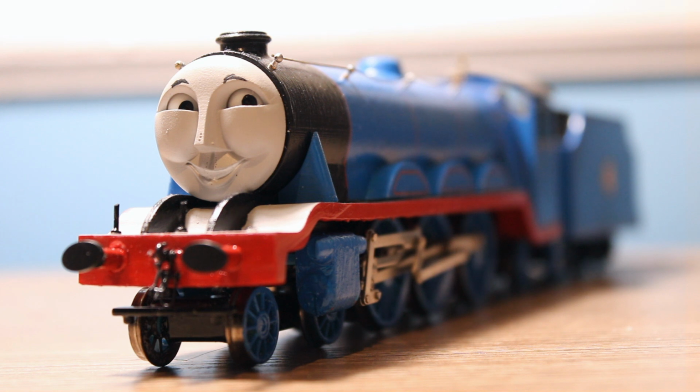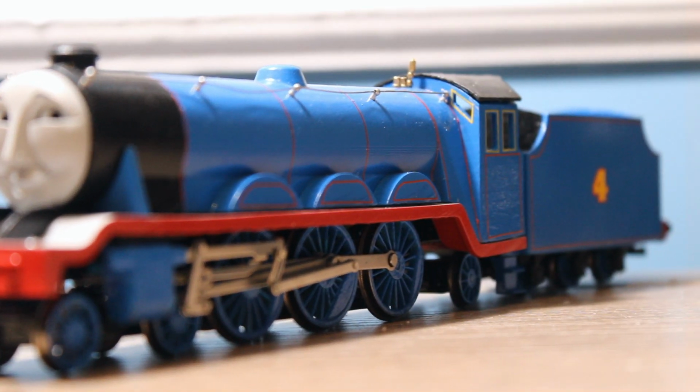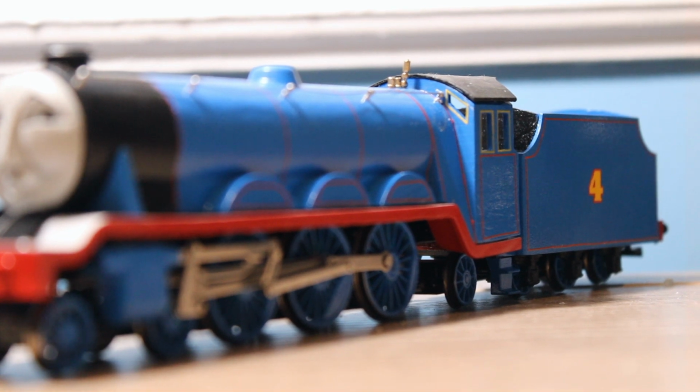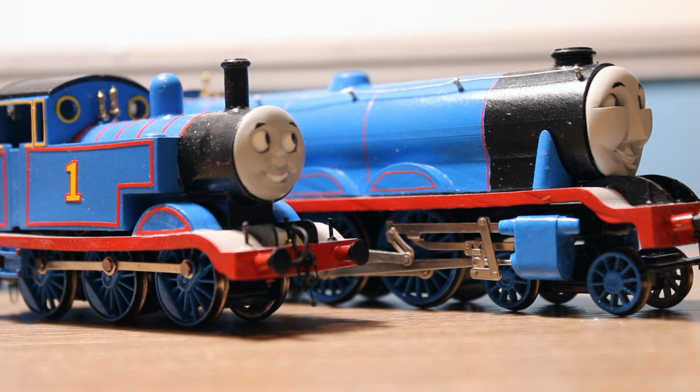Gordon was one of the earlier customs I did. He was done before I had a 3D printer, so I had Noah print Gordon as it was his body shell. He then sent the print to me and I got to work. He's also painted in sail blue like Thomas, but his undercoat is white, making the color not as dark. Primer color does matter.